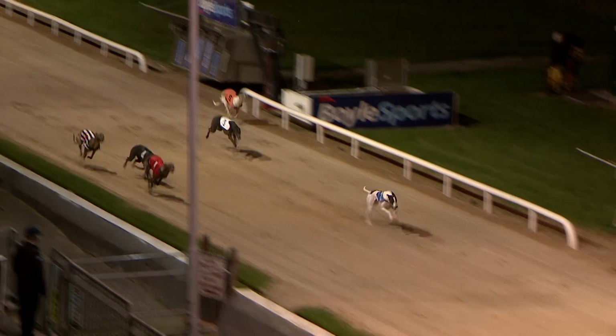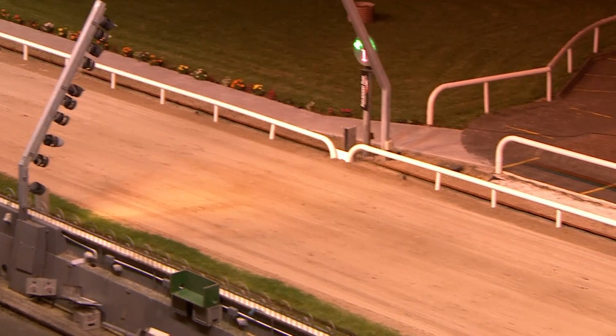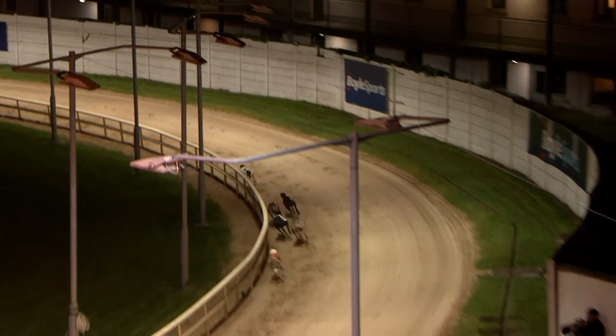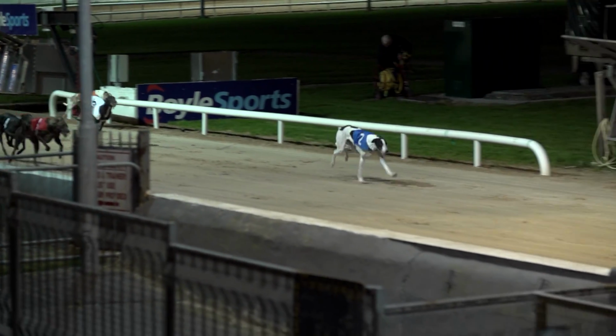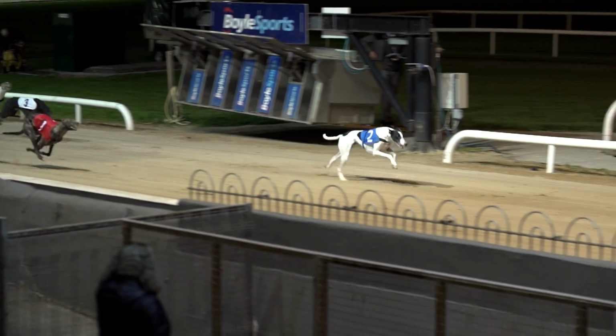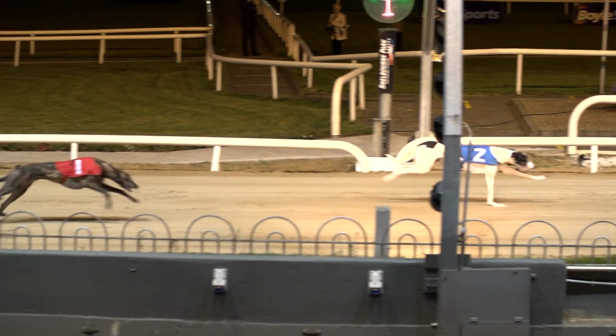4 Scooby Princess flying behind, but Razzle Dazzle Peaky, that was over from the early yards. Once he cleared the corner, he was going to be very hard to contain. Trap 1 Toolmaker Sydney powered into the third bend but couldn't get by, and Razzle Dazzle Peaky wins in 29-19. A stunning run by the Neelis O'Connell trained star.